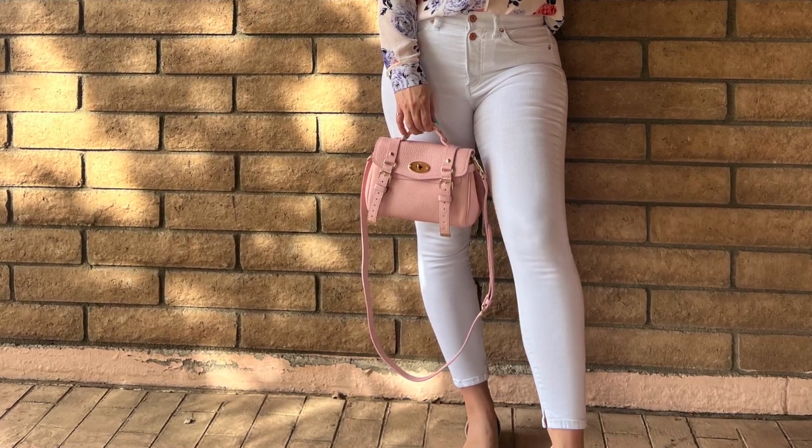So anybody under 5'6", or even if you are 5'6" and really petite, I have a feeling that the Mini Alexa will be too long for you. You can get a leather puncher. There's a leather hole puncher on Amazon, and you can add your own holes to the bag, and it looks exactly like if you were to go get it done yourself. So I will have that link down below in case you guys are interested. I have done that on a couple of my own bags.